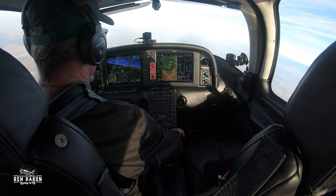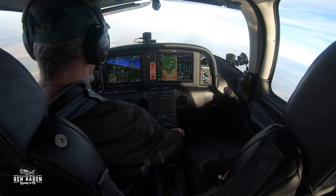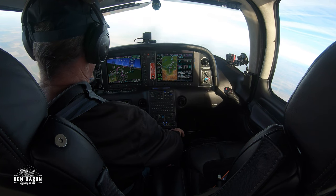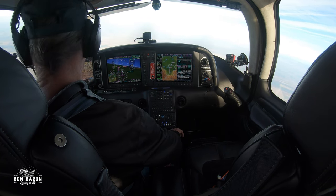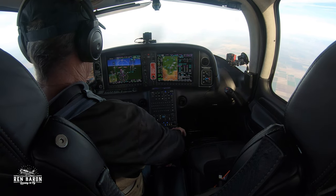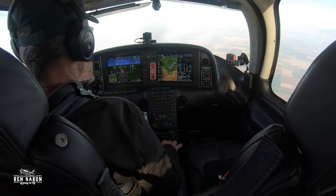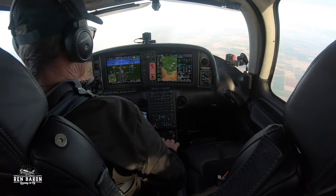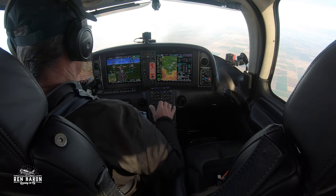We're at Lebec, we're not even close to 4,500. So what I'm gonna do is wait till we straighten up here, and then I'm going to put some flaps in here and slow us down a little bit more. Now I'm going to put some flaps in, and I'm going to hold that nose down. Give it a little bit of power here.